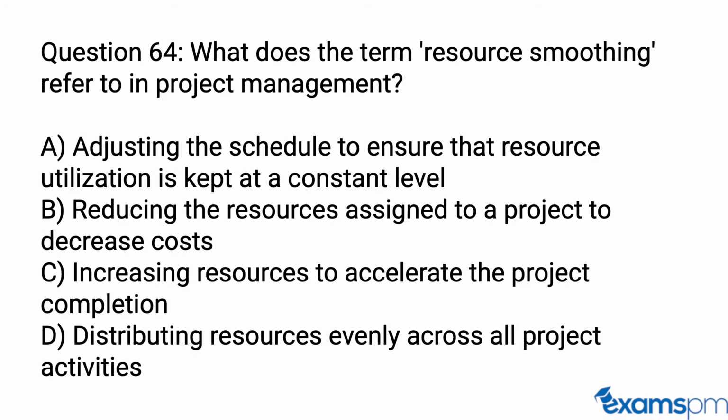Question 64. What does the term resource smoothing refer to in project management? A. Adjusting the schedule to ensure that resource utilization is kept at a constant level. B. Reducing the resources assigned to a project to decrease costs. C. Increasing resources to accelerate the project completion. D. Distributing resources evenly across all project activities.